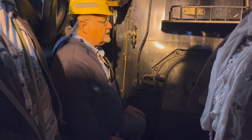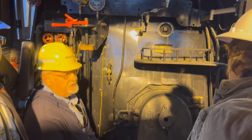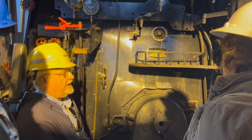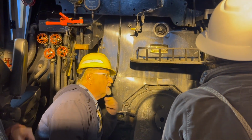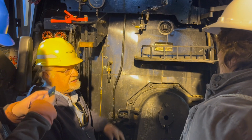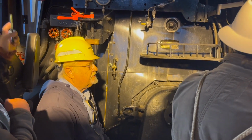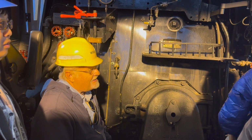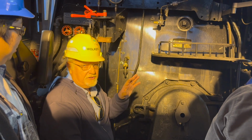Okay. All right. So here we're in the cab, and the fireman sits over here, and he is in charge of the fire. Okay. And what's your first name? Okay. He's sitting in the engineer's seat. Okay. Show us the brake stand. You know what the brake stand is? Yeah, it's that one. Yeah, that's brakes. And there's two different handles there.